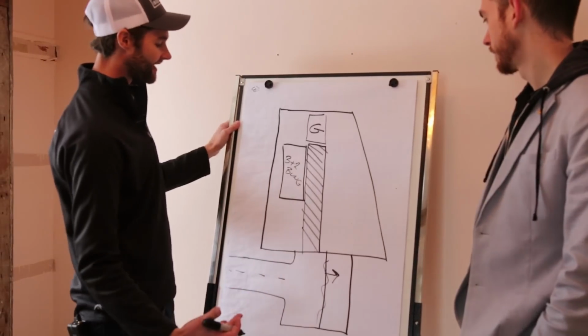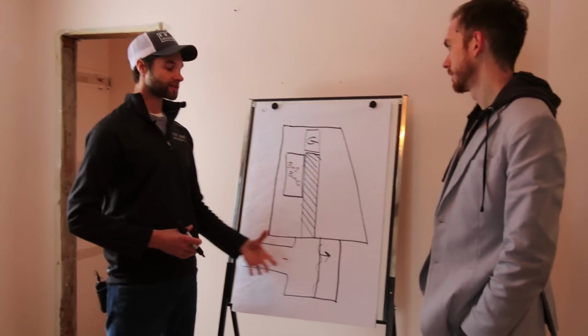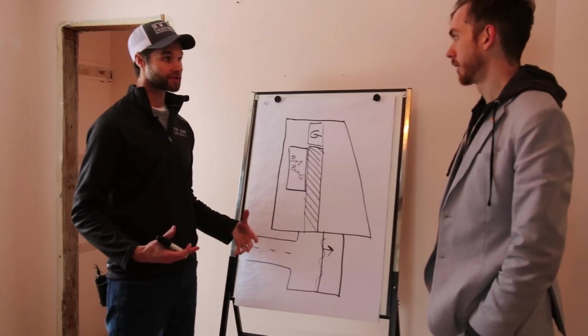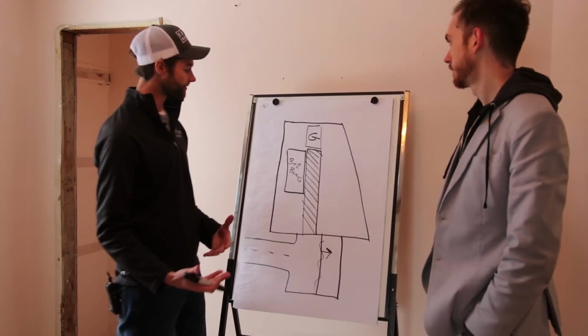In order for me to get the severance, we've already spoken with the city. We've gone through the process of saying, look, what do you guys want us to do in order to get all the setbacks and all the lot coverages that we need in order to build this house? They gave me a number of the parameters. We're going to run through that right now as well.